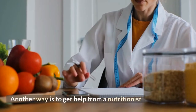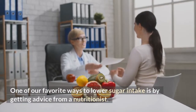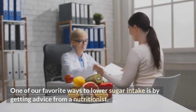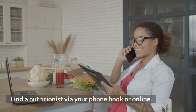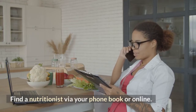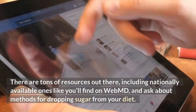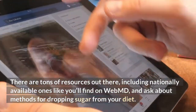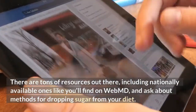Another way is to get help from a nutritionist. One of our favorite ways to lower sugar intake is by getting advice from a nutritionist. Find a nutritionist via your phone book or online. There are tons of resources out there, including nationally available ones like you'll find on WebMD, and ask about methods for dropping sugar from your diet.